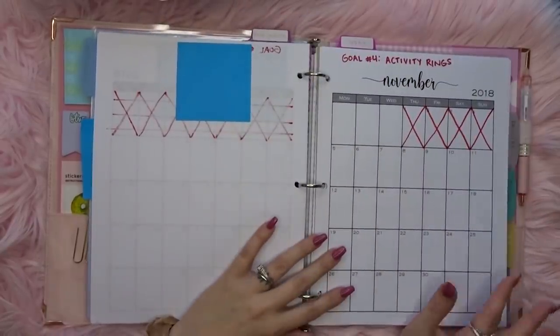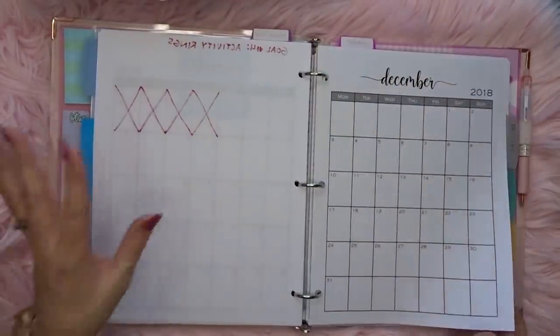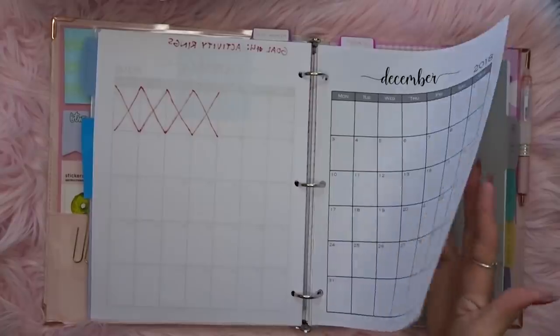And the nice thing about a big old binder as a planner is I can just print a full page and just do that. So I have one for next month. I haven't decided what I'll be tracking then yet.